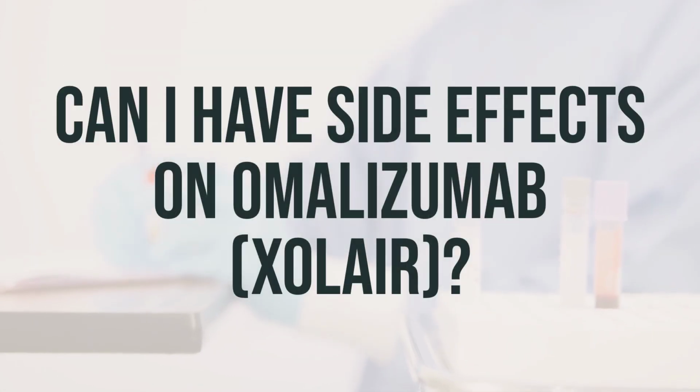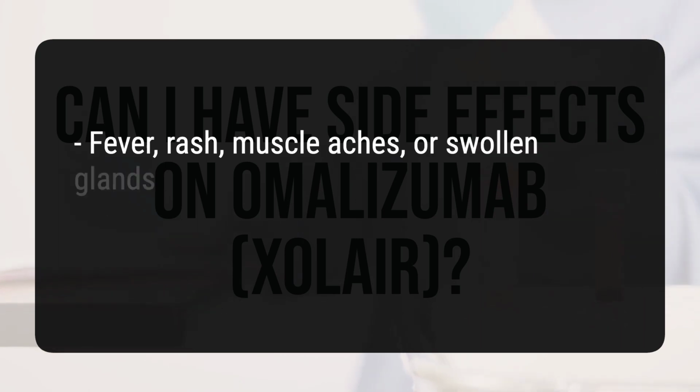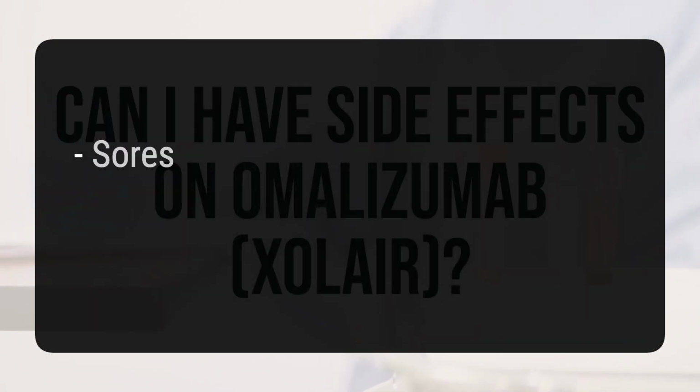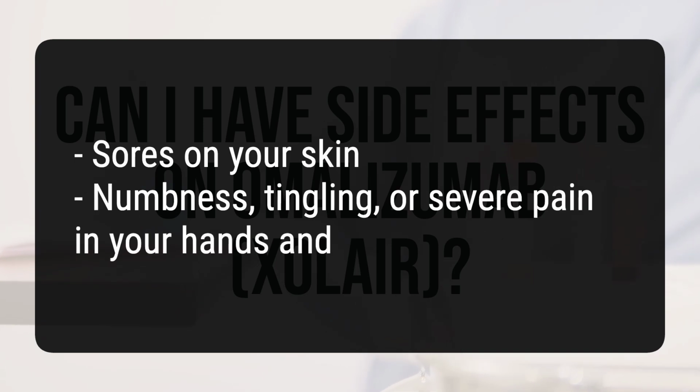More serious side effects may include fever, rash, muscle aches, or swollen glands within a few days of injection. Coughing up blood. Shortness of breath. Sores on your skin. Numbness, tingling, or severe pain in your hands and feet.